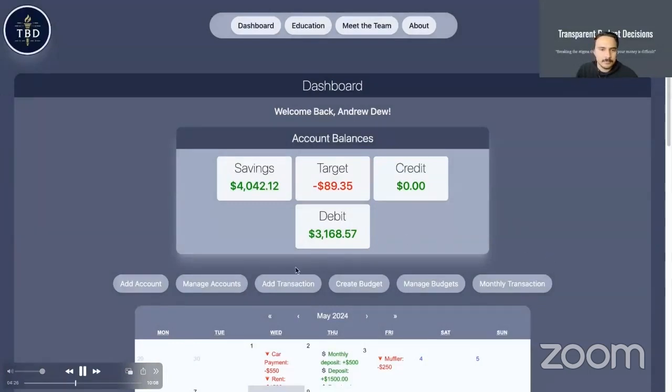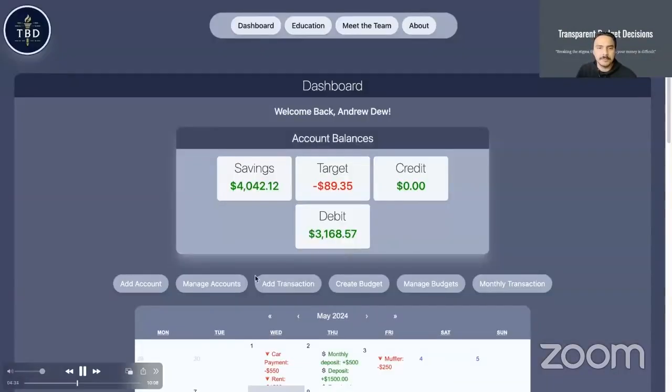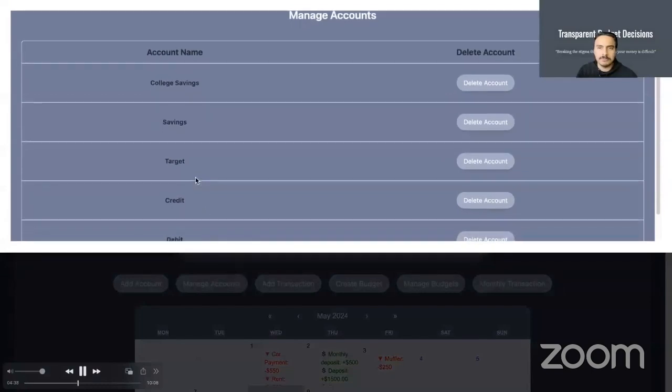This is our dashboard. On our dashboard, we can do multiple things to include adding new accounts. In this case, let's say we want to add an account for college savings. Next, we can manage our accounts. We can see all the previous accounts we've made. We can also delete them if they are no longer needed.